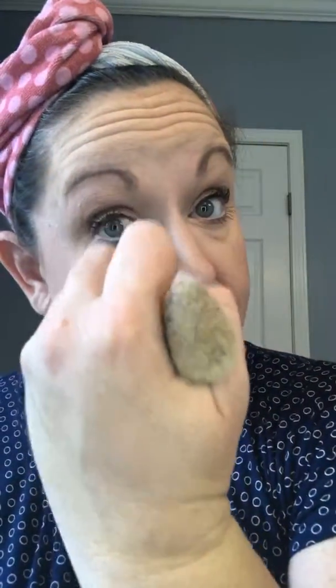Okay, I did not use concealer today. I feel like with this spray foundation I get really good coverage and I don't need it. Not to say I won't ever need it, but I did not use it today.